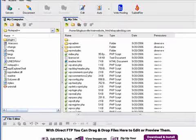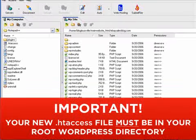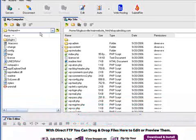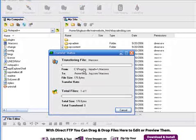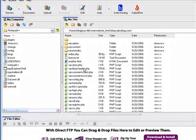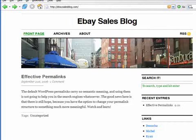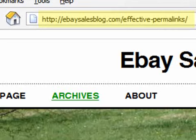Now, with my new htaccess file, all I have to do is FTP into my server, go to the root directory where WordPress is installed, and then move over the htaccess file, like so. Once the upload is complete, I want to test out my site to see if the changes have taken effect. In order to see if my updated permalinks are working, all I have to do is visit a single post page on my site.